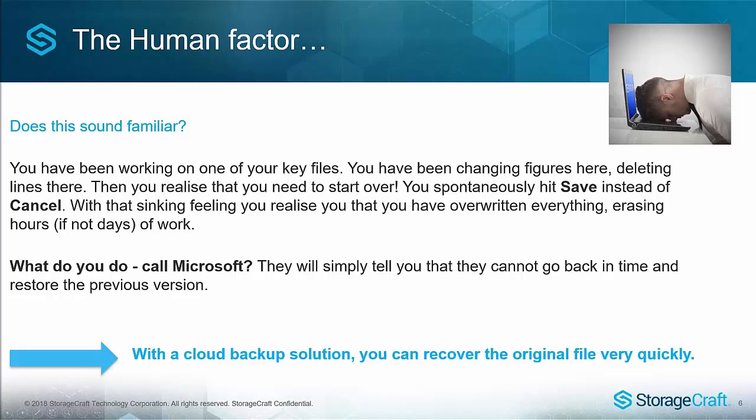And with a cloud backup solution, you can go back and recover an original file or a previous version very quickly. So that's really important. The whole e-discovery aspect of being able to quickly and easily get back the data, regardless of what's actually going on with the source.